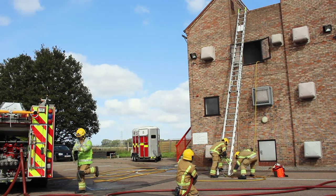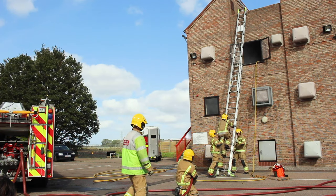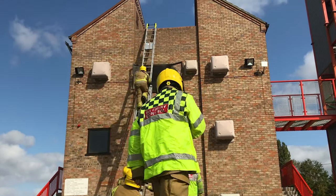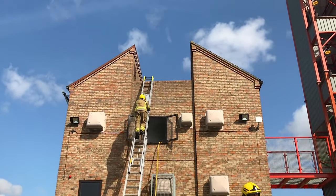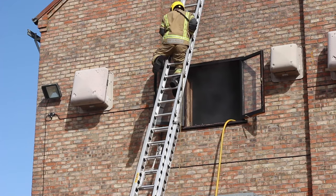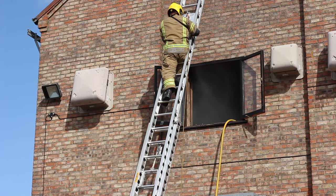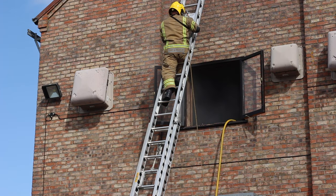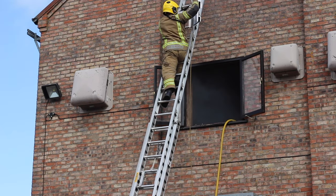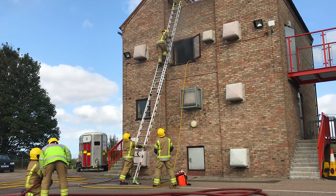Obviously we still have a BA crew in the building, so what we do now is reposition the ladder again so that the guys inside can come out, which means undoing the top bracket. See the firefighter taking what we call a leg lock, which is to position himself safely on the ladder, just to unhitch it. Normally at this point we'd expect the BA crew to be firefighting, doing any further search of the building that they need to, using the thermal image camera, which shows up heat spots.